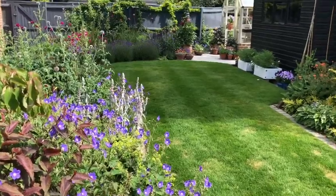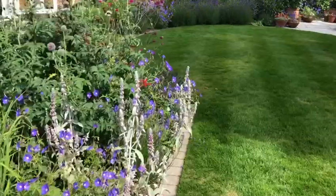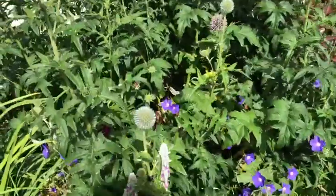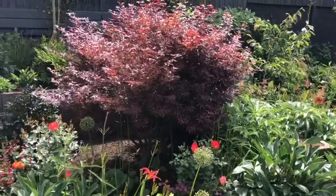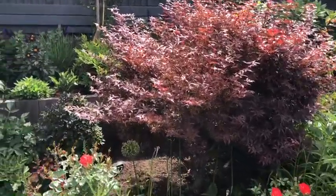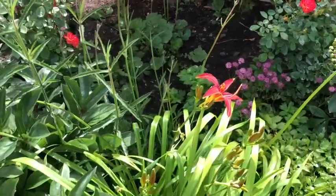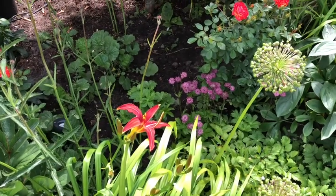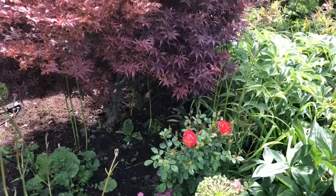And then on the left here we have more Stachys, and we also have Echinops, Veitch's Blue. Now this is an Acer, this is Sango-kaku, and we have in front of this the Daylily Hemerocallis Crimson Pirate, more astrantias. That is one called Prima Donna. And the rose, which is a new addition to the garden, is one called Irish Eyes.